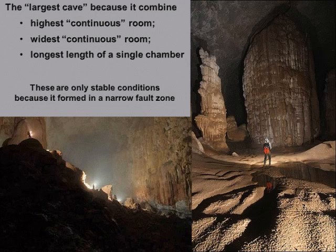Okay? It becomes the largest cave because it has the highest continuous room, right? That room is over 3 kilometers long as a single room. It's the widest continuous room, and these are the only stable conditions because they couldn't figure out the reason it happened. It's because there's a fault right there. It is growing in the fault.